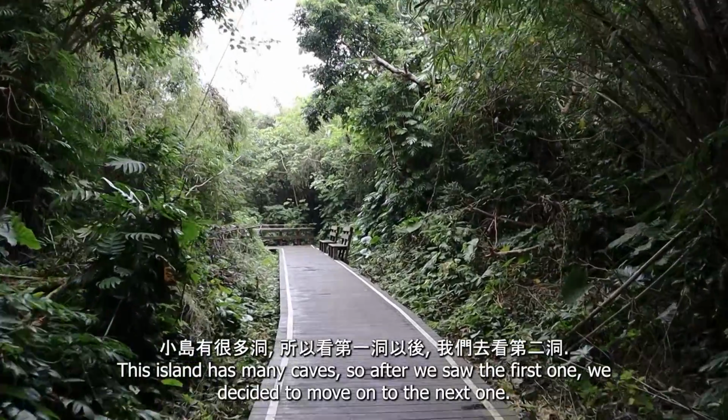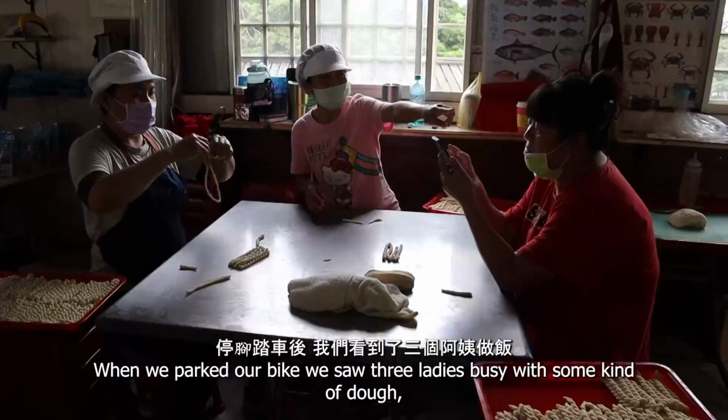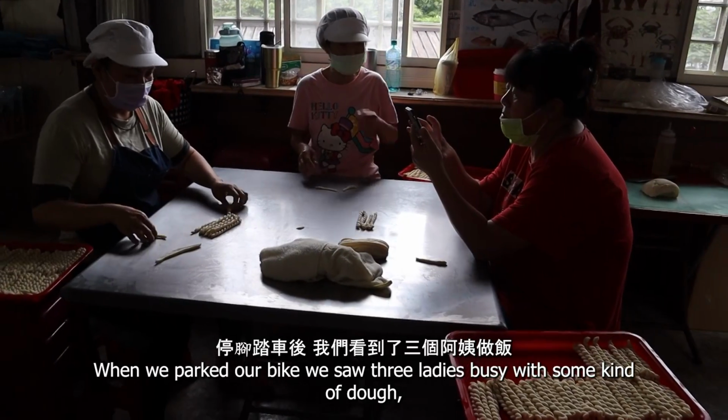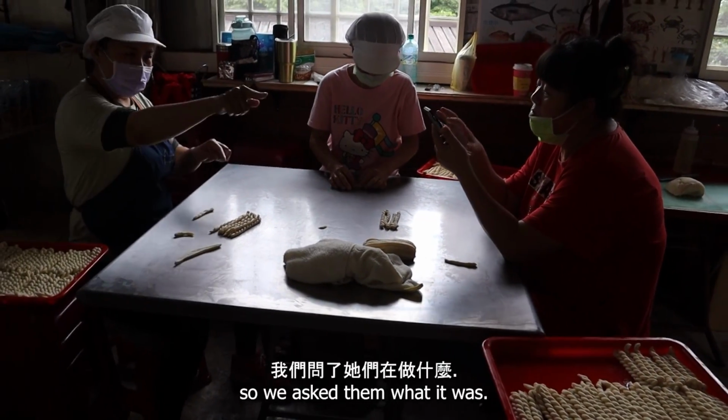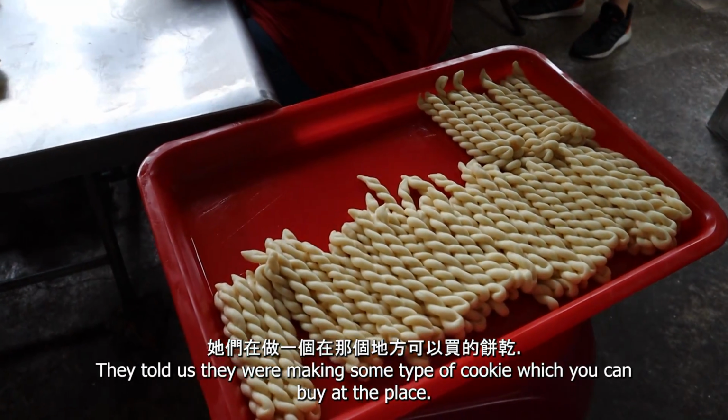This island has many caves, so after we saw the first one, we decided to move on to the next one. When we parked our bike, we saw 3 ladies busy with some kind of dough. So we asked them what it was. They had told us they were making some type of cookie, which you can buy at the place.